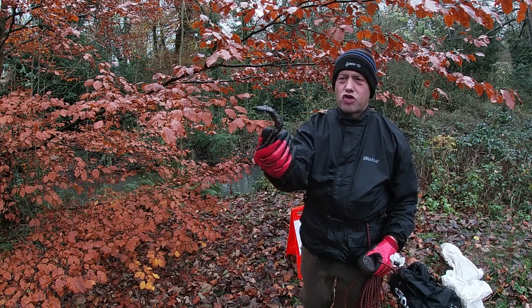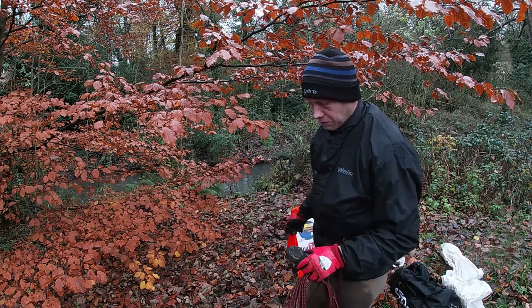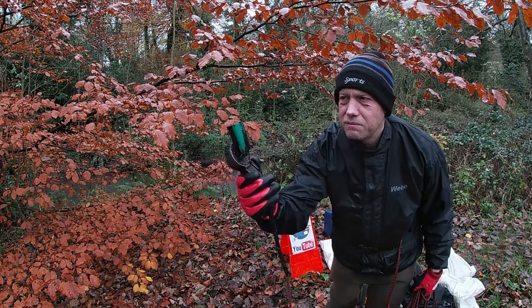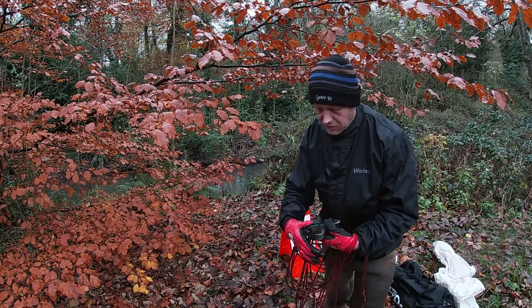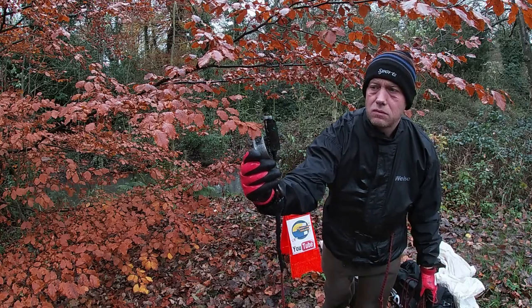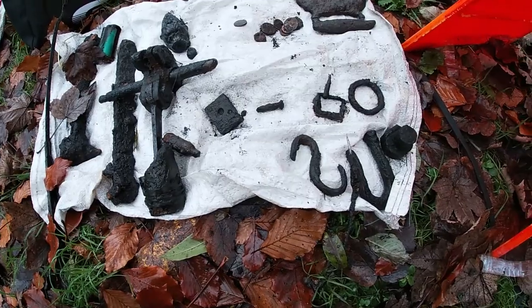Or it could just be a straight piece that's been bent over time with water. Cigarette rolling machine. Single cigarette rolling machine. There you go. Right, so I'll just show you these before I move over to where the bridge is.